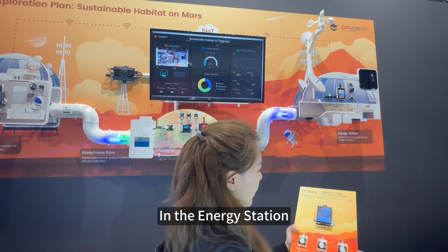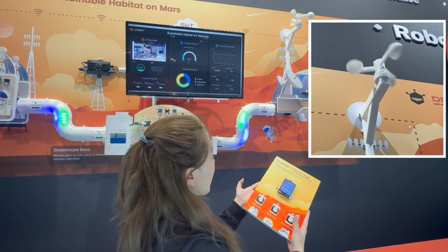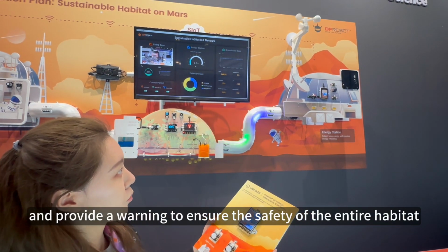In the energy station, we have a simulator to detect Martian storms and provide a warning to ensure the safety of the entire habitat.